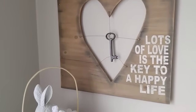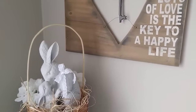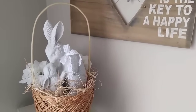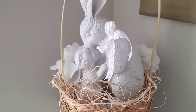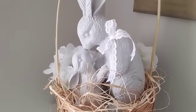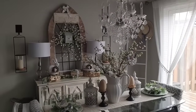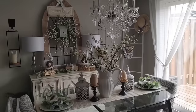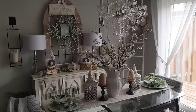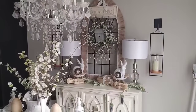In this little corner of the dining room, I have this adorable sign. It says, "Lots of love is the key to a happy life." I got this in Kincardine, and I just thought it was so beautiful and rustic. And then I have this really cute mama and baby bunny with this cute little ribbon that I tied on the mama. And I think the dining room turned out so cute. I love all the neutral colors, and to me it says spring, and I could even transition all of this into summer.